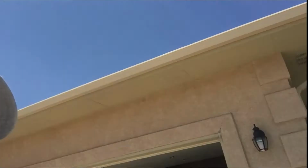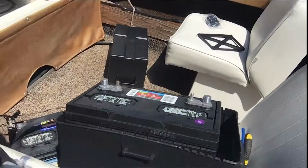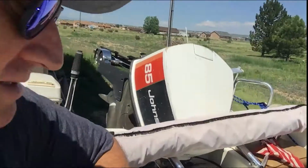So we're not gonna do that now, obviously, but we are gonna come in here and mess with this other stuff, get the battery situated. You can see we got the battery boxes, and mess with those wires. So that's what we're gonna do now. See you there.